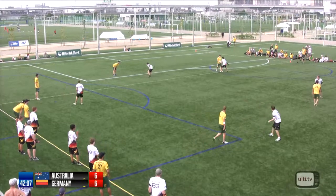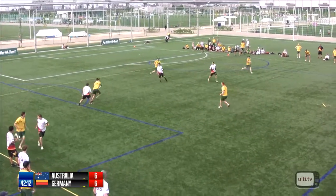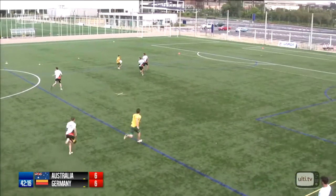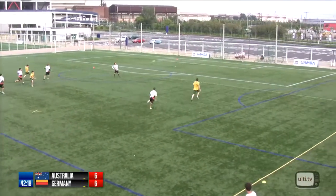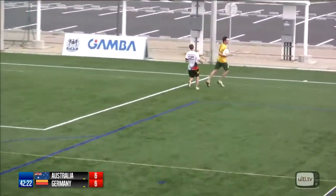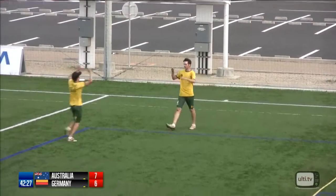Seb Barr brings the disc in. Nice flick out to Gus Keenan. Gus jacks one. It's a jack fest. I can't believe he threaded that backhand through the two German defenders as if on purpose, and now Ant Dowell walks into a beauty floater in the end zone for an Aussie score, 7-6 Strya, mate.